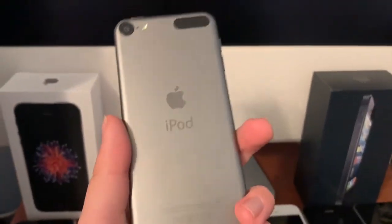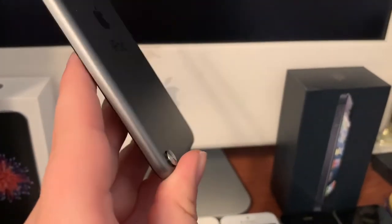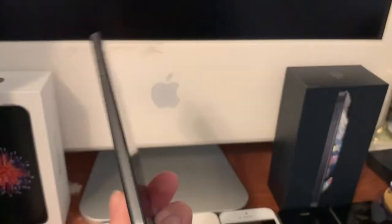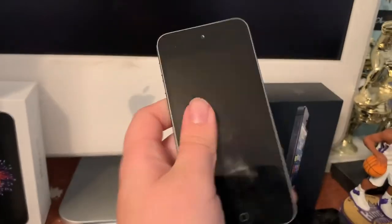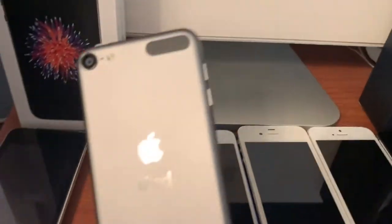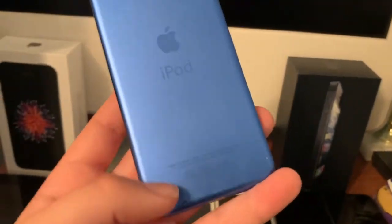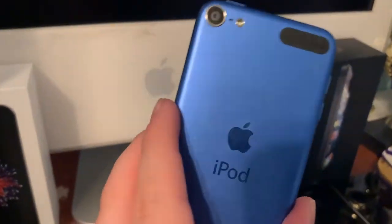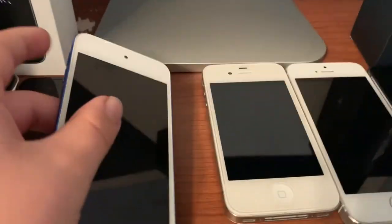And then we have another iPod Touch, but this is a lot newer one. I don't remember which one this was, but it's one of like the 5, 6, or 7, whatever. But it does still work. It's a space gray one. And it does have the little loop thing back here, so I think it's a little older. I got this at a garage sale, and then this next one I got from my brother. This was his old one that he gave to me. It does still work, I believe, but they're all dead. And this is a blue one, and I think this is a 7th generation.